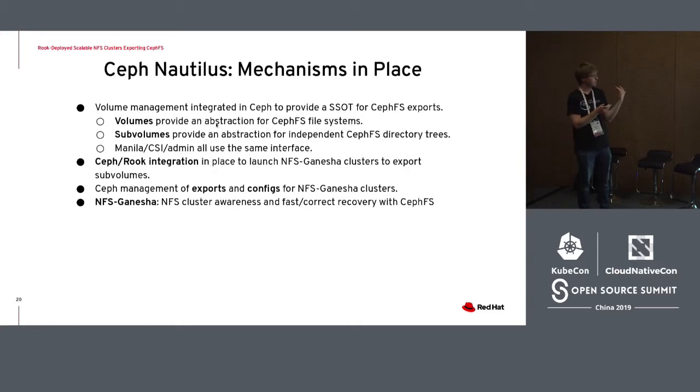And then this allows Manila for OpenStack or the CSI interface for Kubernetes, all of your pods, to use the same interface to set up and configure volumes, and also configure the exports of those volumes. The other mechanism we have finished and built is the Rook and Ceph integration. So now Ceph can launch these NFS clusters dynamically and configure these NFS clusters to have a set of exports and configs corresponding to these subvolumes. And finally, we've updated NFS Ganesha to be cluster aware and have faster and correct recovery with Ceph file system.